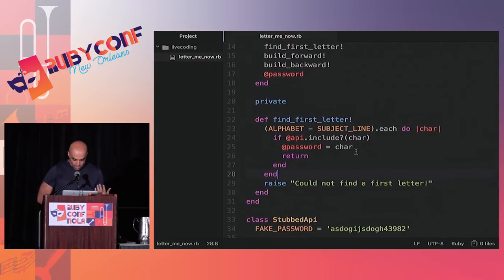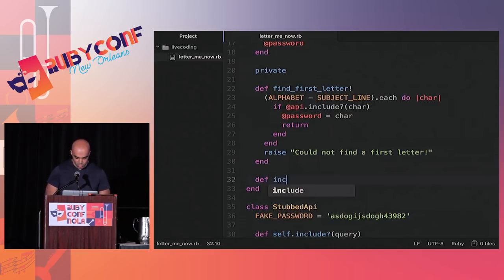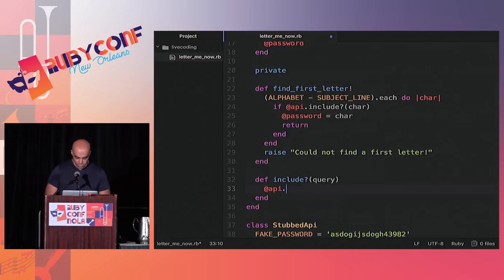Now, all right, cool. One thing I want to do is keep count of how many iterations I'm doing throughout this whole algorithm. So to make that a little bit easier for myself, I'm also just going to have an include method that both does all the API calls, but also logs the iterations. I'll say at iterations plus equals one.